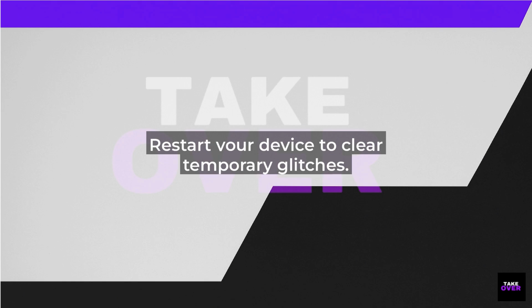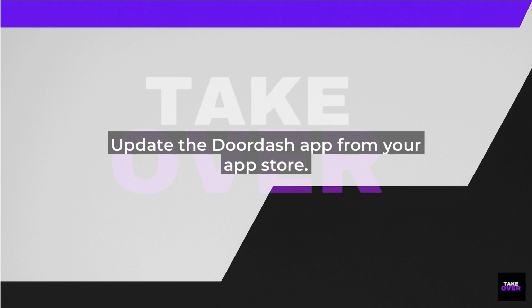Now, let's update the app. Head to your App Store, Google Play or Apple App Store, and check for any available updates for DoorDash. Outdated versions can cause compatibility issues, especially with the latest 2025 tech advancements. Once updated, launch the app and see if it's working better.